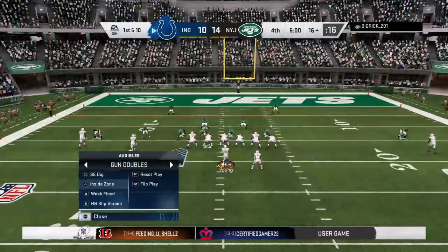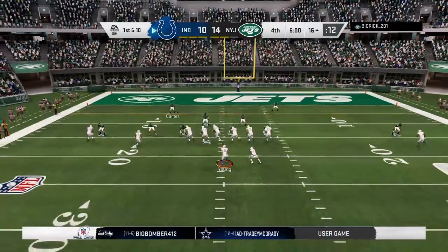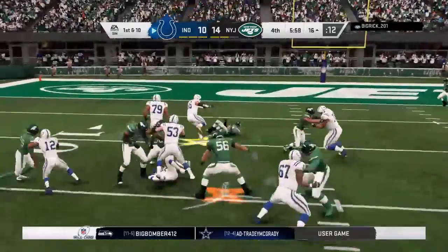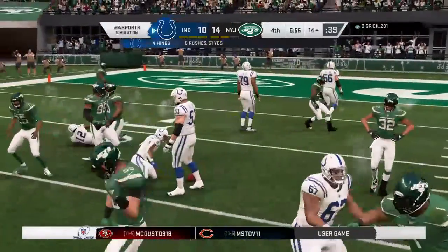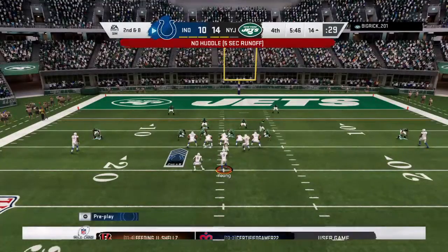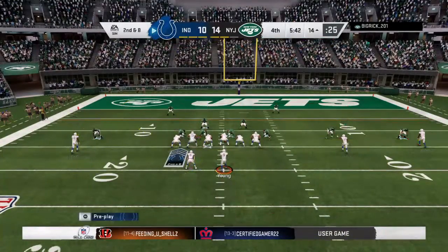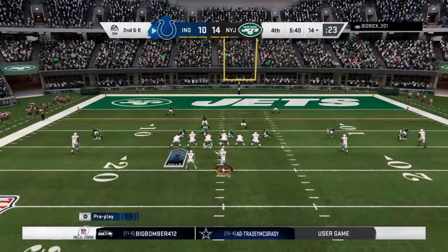Back-to-back good plays have them on the move on 1st down. Watch the pass. Here's Hines. He will push his way down to about the 14. Defensively, a solid response after giving up back-to-back 1st downs. 2nd and 8 at the 14-yard line.